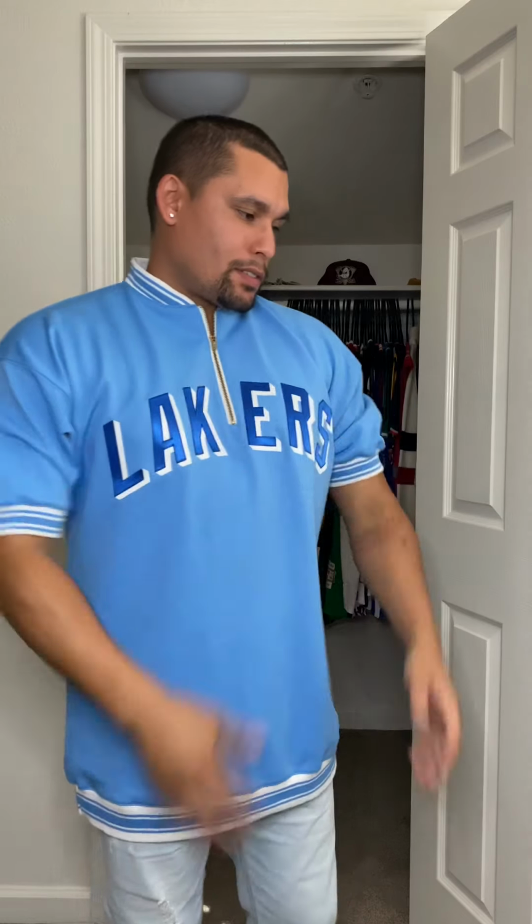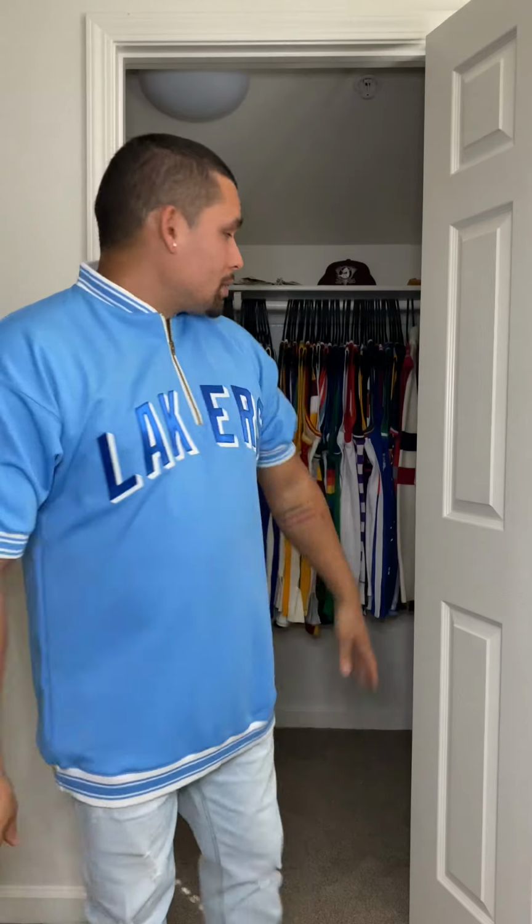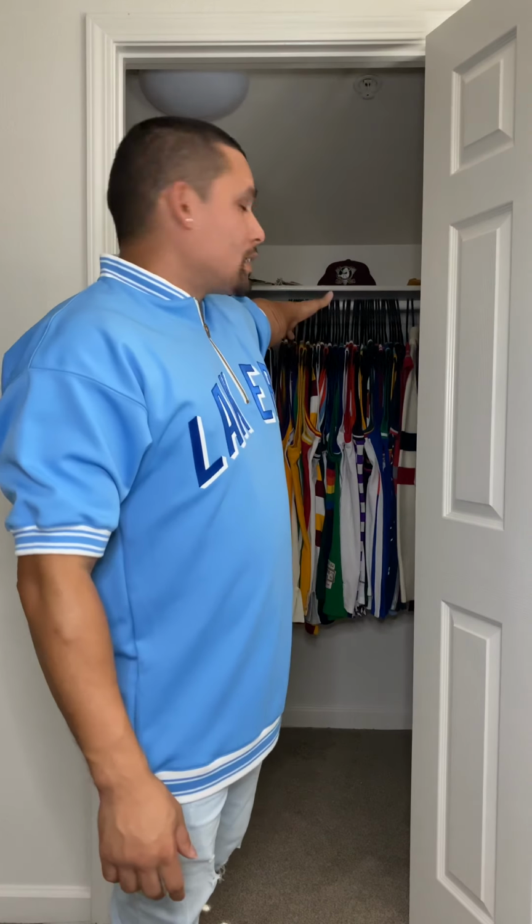As you can see, I have on my 1960-61 or 61-62 Lakers pullover shooting shirt. I love the old school blue, powder blue, white, the Lakers colors over the gold and purple. So with me wearing this Lakers warm-up shirt, whatever you want to call it, shooting shirt, we are going to be seeing a classic basketball jersey out of the basketball part of the Nostalgia Vault.